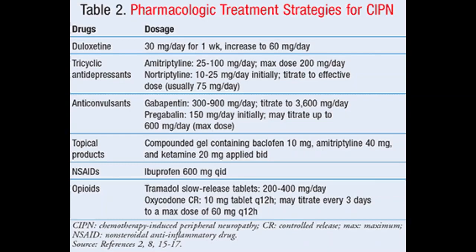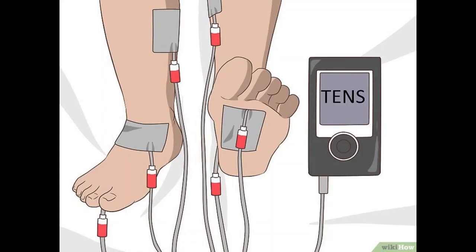Well, various therapies and procedures might help ease the signs and symptoms of peripheral neuropathy. These include transcutaneous electrical nerve stimulation, TENS. Electrodes placed on the skin deliver a gentle electrical current at varying frequencies. TENS should be applied for 30 minutes daily for about a month.